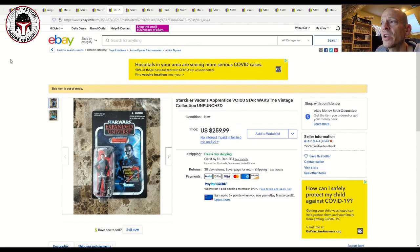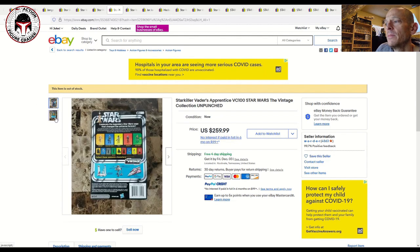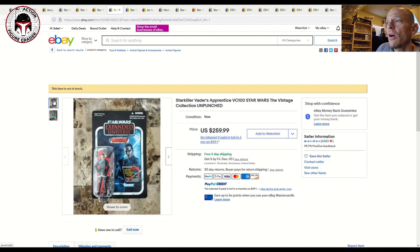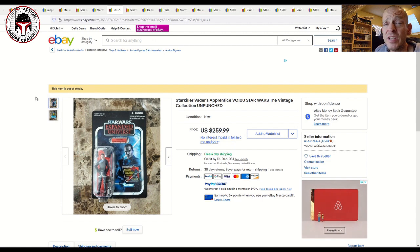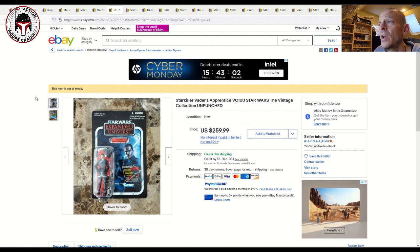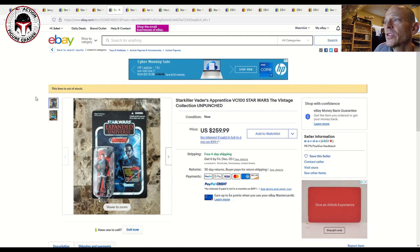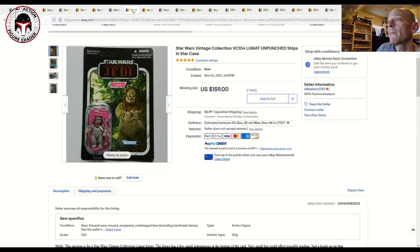We saw Starkiller sell recently in that 150 to 200 range, but this price that it just sold at was $260 on free shipping, and admittedly it was in really nice condition. VC100 expanded universe with the Darth Maul offer sticker. But 260 is towards the upper end of the range for Starkiller. It's very regularly sold here recently closer to $200. So interesting to see that one jump back up again into that 250, 260 price point.